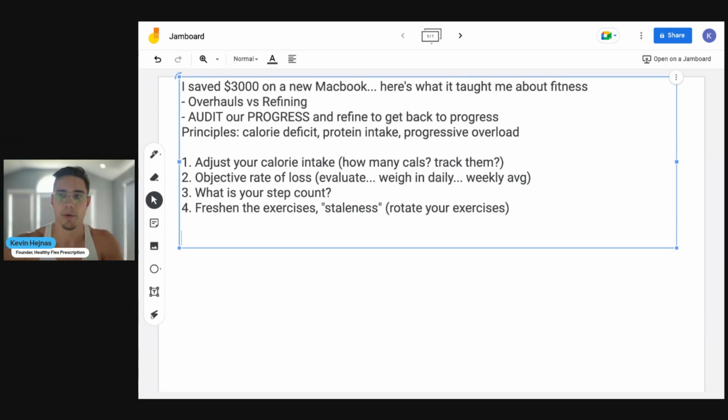Just like with a laptop, I need to access Zoom, I need to access Chrome, I need to access Trainerize. But also when it comes to our fitness programs, you need to access a calorie deficit, progressive overload in the gym, and get your protein in. So we have these fundamentals that are always the game behind the scenes. We just want to stay consistent there, and it often doesn't take overhauling the entire plan.